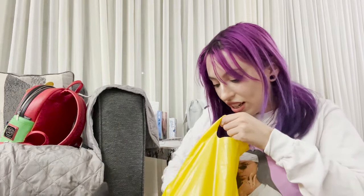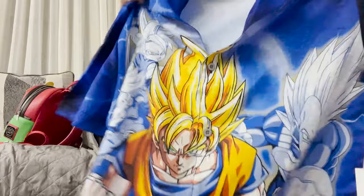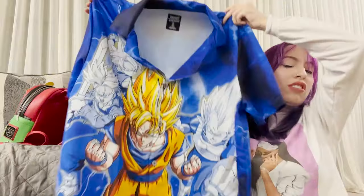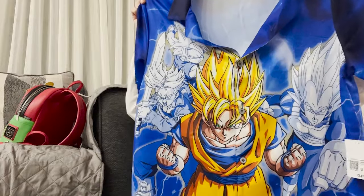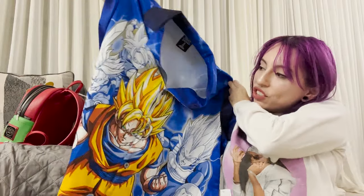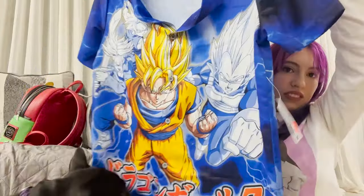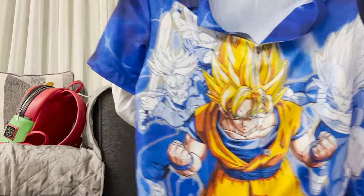And then this is the Dragon Ball thing that I got. Yeah, the button-up shirts. Dragon Ball Z button up from Forever 21, only 15 bucks. It was on clearance, so it's a score. It looks like the 90s style, 2000s button ups. Reminds me of that vintage nostalgic kind of button up shirts. Love the design. Super Saiyan Goku, Vegeta, Trunks, and Gohan. Amazing. I would rock that. I don't really button them up. I just open it and have a black shirt underneath or something.